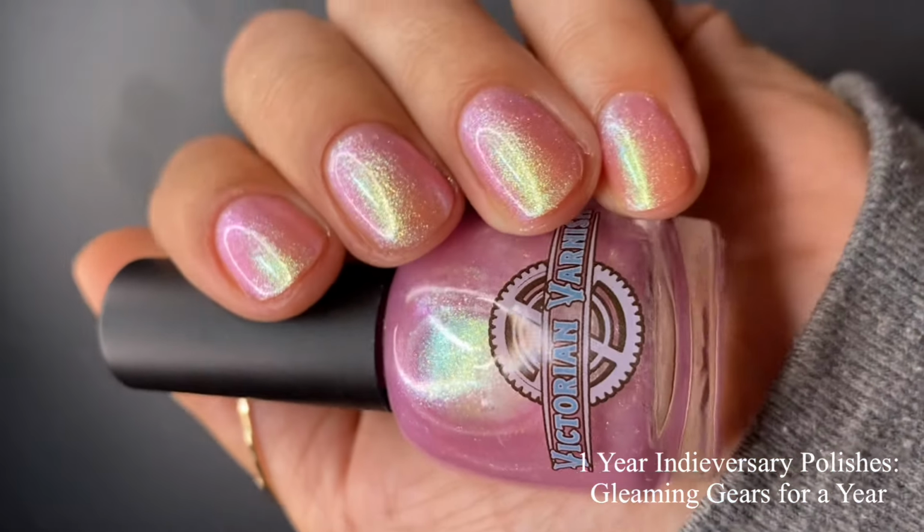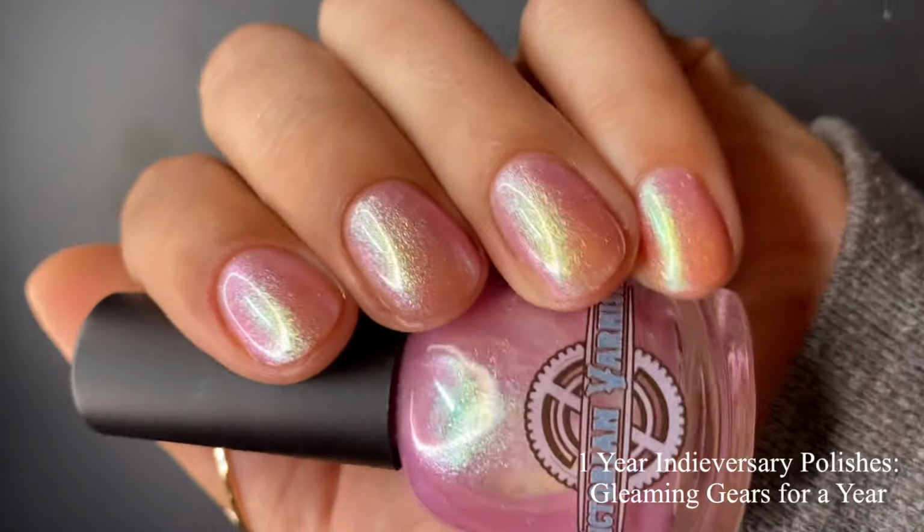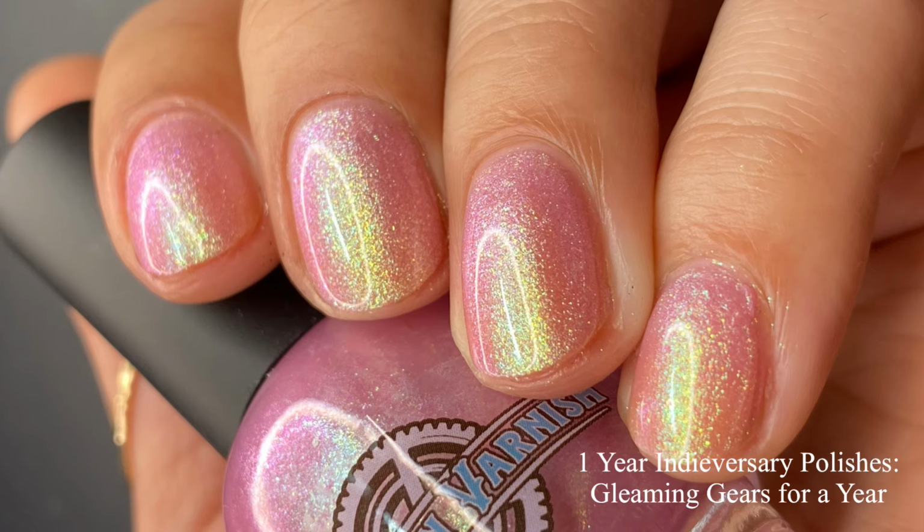And the pink, I know I said in the beginning I'm not a big fan, or actually I think I might say this at the end of the video. I'm not the biggest fan of your nude-ish types of pinks. But this one is special. This one is definitely special. It is very pretty. Pictured are 2 coats of Gleaming Gears for a Year with a glossy top coat.